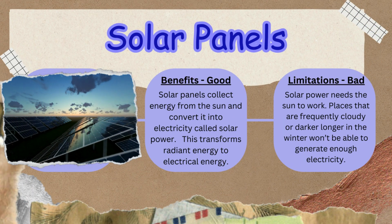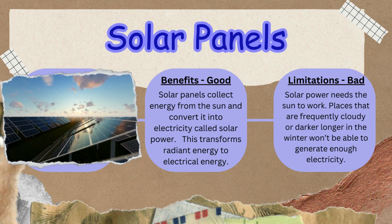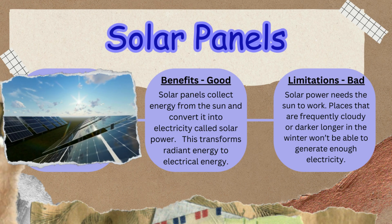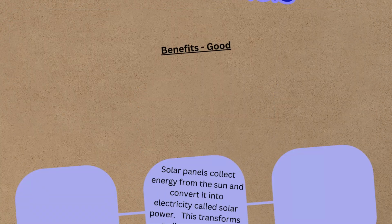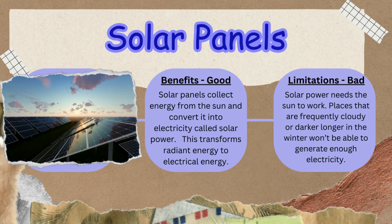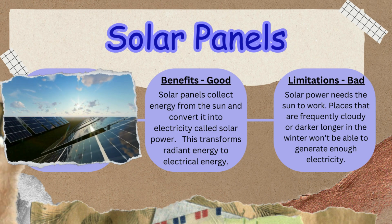Solar panels are yet another type of renewable energy source. The benefits include solar panels collect energy from the sun and convert it into electricity called solar power. This transforms radiant energy to electrical energy. The limitations of solar panels include, solar power needs the sun to work. Places that are frequently cloudy or darker longer in the winter won't be able to generate enough electricity.